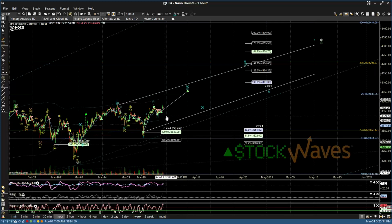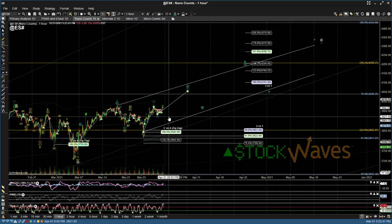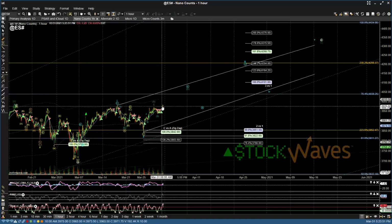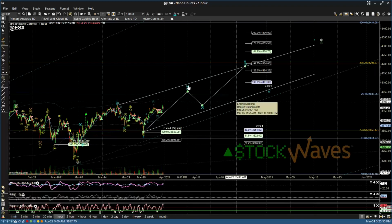Ideally, we don't even get more of that B wave retrace. It's possible that this was an extension of that sub-micro A, and we do get that drop towards the 3930, 3920 region as a parentheses B. But it is possible at the smaller degree to already count this as a wave 1 inside the C wave of that micro A already.